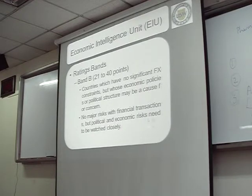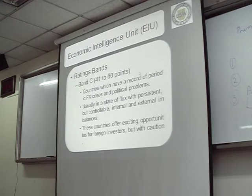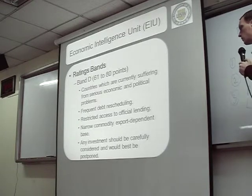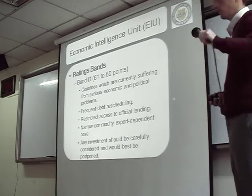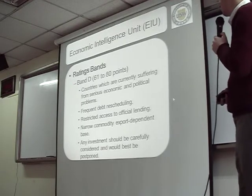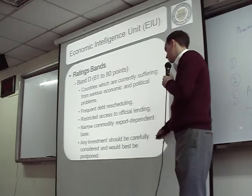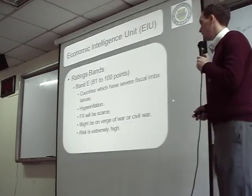Political and economic risks need to be watched closely. That's B. C, have a lot of flux or change in their country. It could be an exciting opportunity for the investors, but we have to be cautious. D, countries are currently suffering from serious economic or political problems. Risk can't pay back their debt, right? We have to think very carefully.